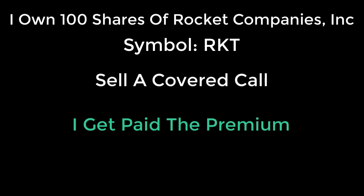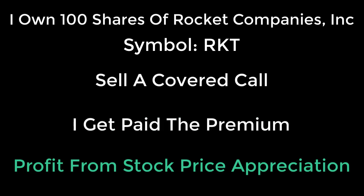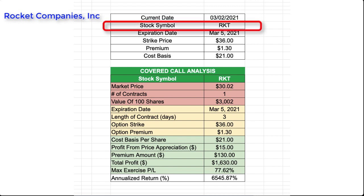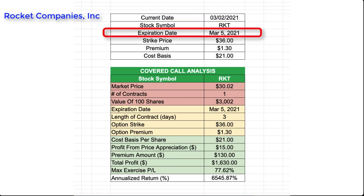First, I'll collect money for selling the covered call option contract. And then if my option gets exercised, I'll collect even more money and make a huge profit just from stock price appreciation. On March 2nd of 2021, I decided to use the 100 shares of stock symbol RKT to sell a covered call. Now I was going to pick the expiration date of March 5th and use a strike price of $36, which is paying at the time a premium of $1.30 per share.